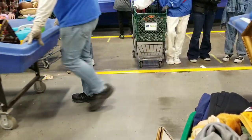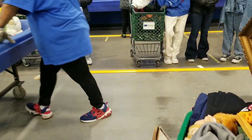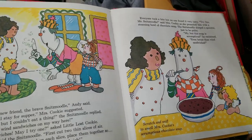Here you can see the new bins coming out. Everyone has to stand behind the yellow line. You are not allowed to go over the line while they are bringing the bins out. They are very serious about that.